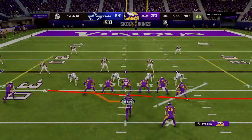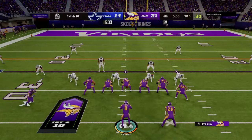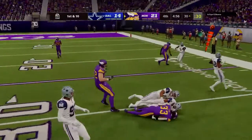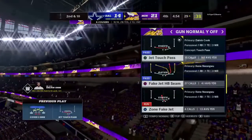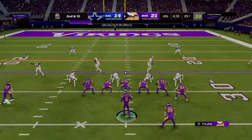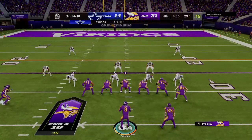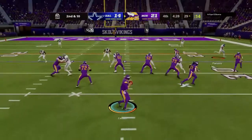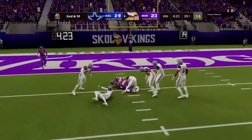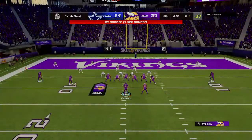So 1st and 10 now from the 30. A run there with Cook, not going to accomplish much. Call it no gain. 2nd down coming up. That time on the outside, pretty nice job as a cornerback to shed any would-be blockers and make the tackle. And think about the praise we're giving him, what his coaches are giving, but how about the respect he gets from his teammates to be a complete corner who doesn't just cover receivers, but also tackles ball carriers. And down he goes, taking it inside the 10, just shy of the 5 at the 6.